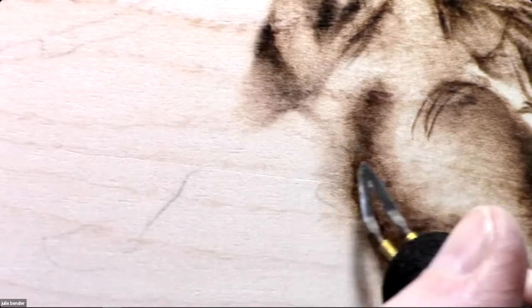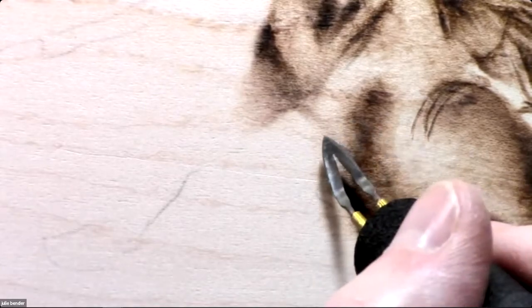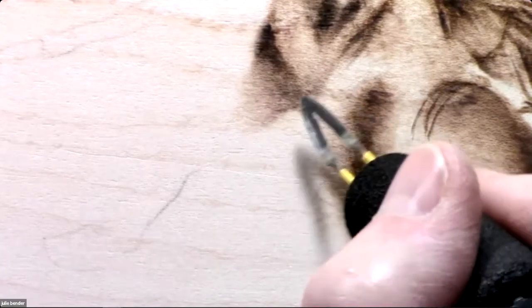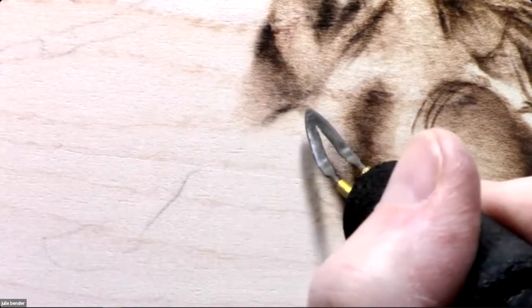But that's just one of the stages that this has to go through in order to get to the finished point. So you can't hurry the process. You really can't. I work tediously and very, very slowly. Also, if you want to work on other woods, you can certainly do that.